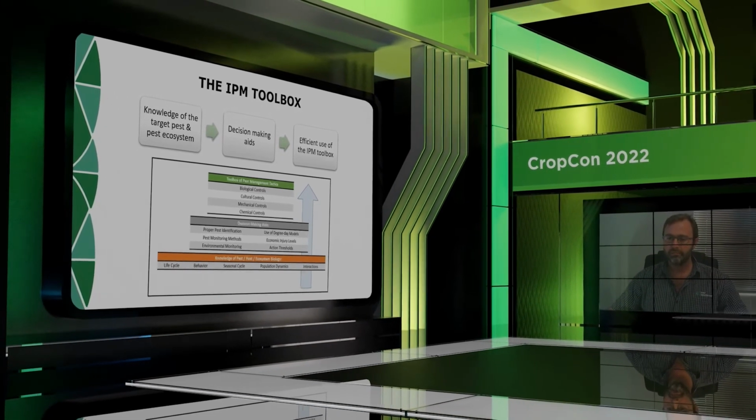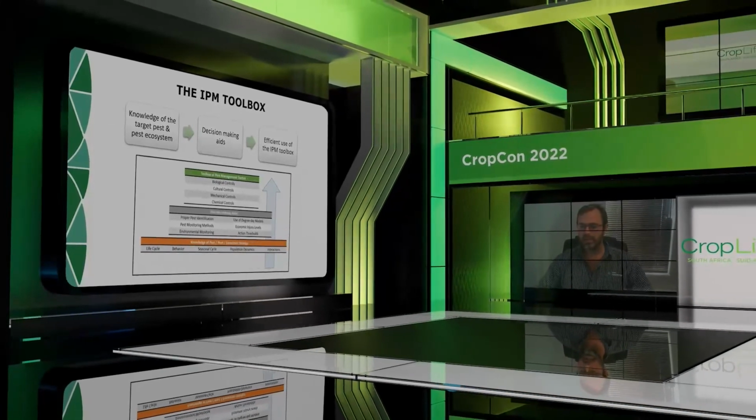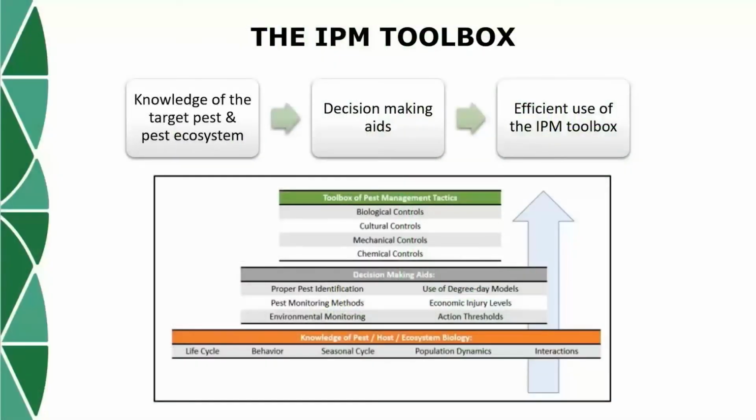Then we need to have a look at the toolbox of pest management tactics that are available to us. And this consists of biological controls, cultural controls, mechanical controls, and chemical controls. And how do we integrate all of these together for sustainable crop production and crop protection?